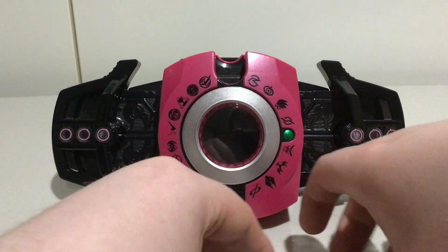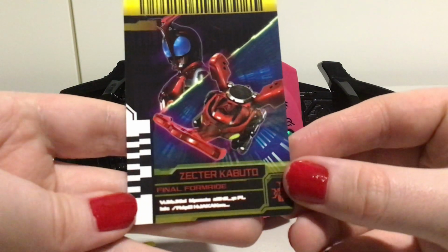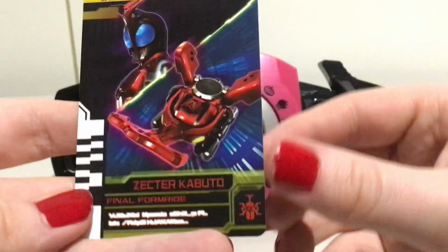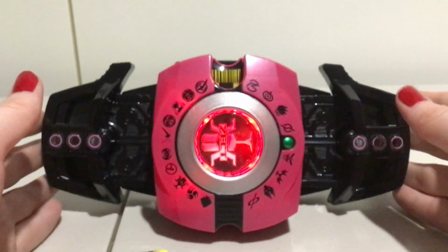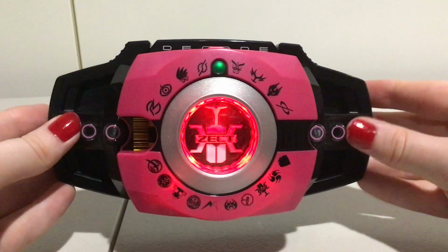Next up. Oh, if I can pick it up. Goddamn it. Zecta Kabuto, which, fun fact, I don't know if you can see this, but you can actually see Kabuto's legs. You'll see it a bit better in some of the others, I do believe. Final Form Ride, Kabuto.